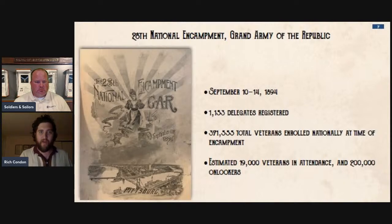This is a grand event. And at this point in time, as I mentioned, they're expecting 19, 20,000 veterans to show up. There are about 400,000 veterans enrolled across the country. So a lot of these guys might be immobilized and unable to, unfortunately, attend in person. At this point, too, there's a lot of newspapers covering the event. They're estimating there's about 200,000 people in attendance watching this as it unfolds.